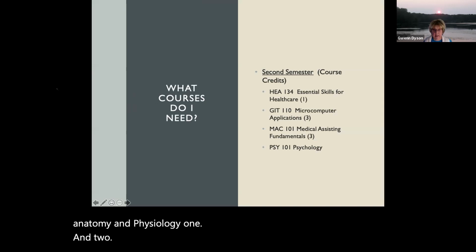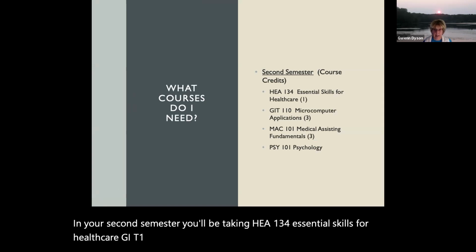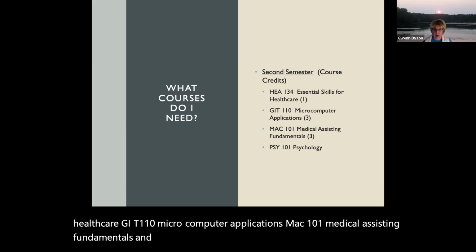In your second semester, you'll be taking HEA 134, Essential Skills for Healthcare, GIT 110, Microcomputer Applications, MAC 101, Medical Assisting Fundamentals, and PSY 101, Psychology.